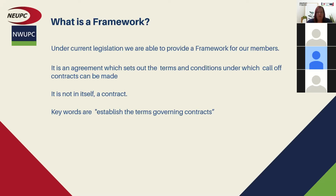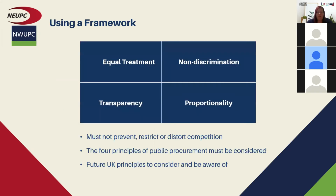There is no commitment to purchase. The key words are establishing the terms governing the contract. Why is this important? Because the contract is formed at an institutional level. It's important that you understand the framework that has been provided, and you call off your own requirements clearly with the supplier. But Helen will go into that briefly later. I won't touch on that. And here this gives you just the structure behind frameworks.